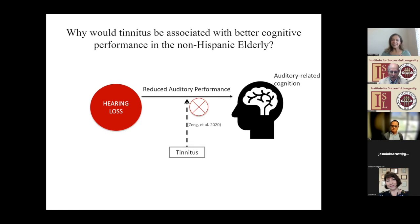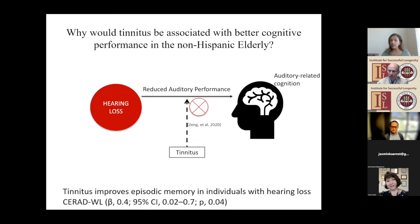And it could be that tinnitus is preventing that auditory-related cognitive decline. This is particularly of relevance in our study because we found that the specific domain that brought about the cognitive performance was the CIRAD word learning. So it is the word learning list, okay? So it is episodic memory. So the tinnitus is improving the episodic memory. It's not worsening the other domains, attention or the working memory or the speed, but it's improving the episodic memory.